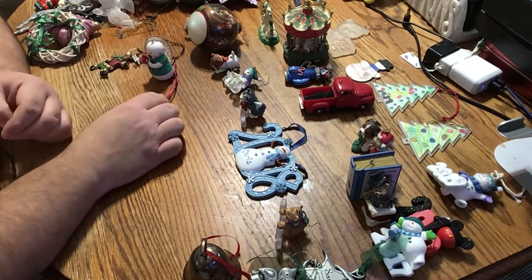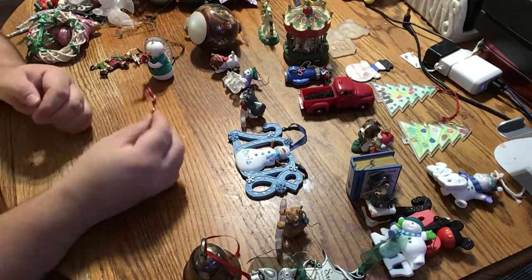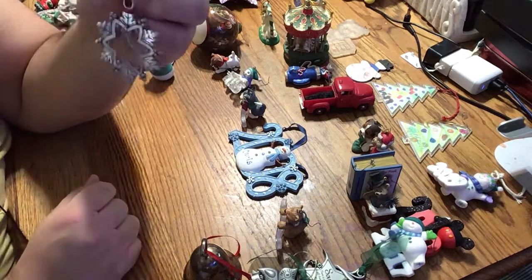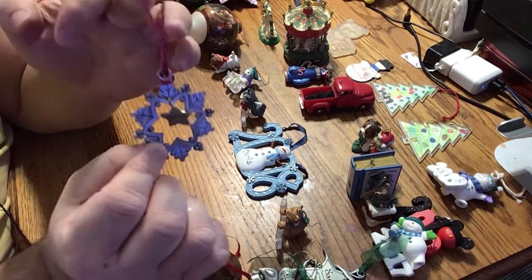I don't know where 2013 is. I don't remember what it would have been. So, let's move to 2012. This is a beautiful snowflake with the year. And a nice cloth maroon hanger.